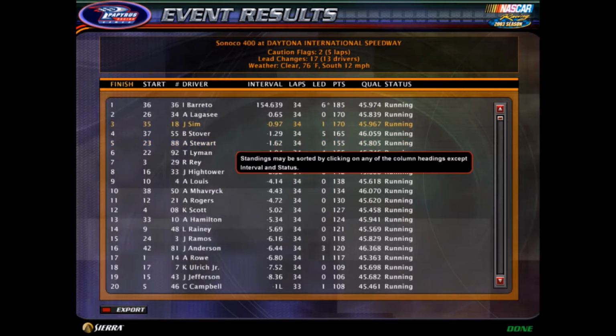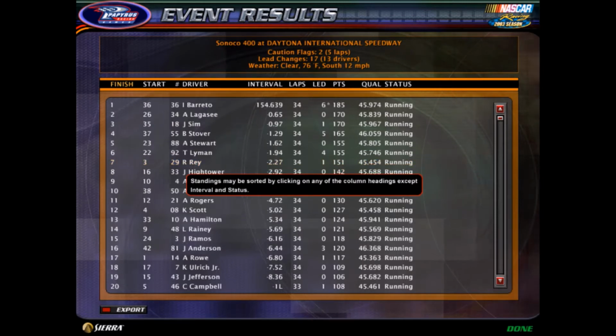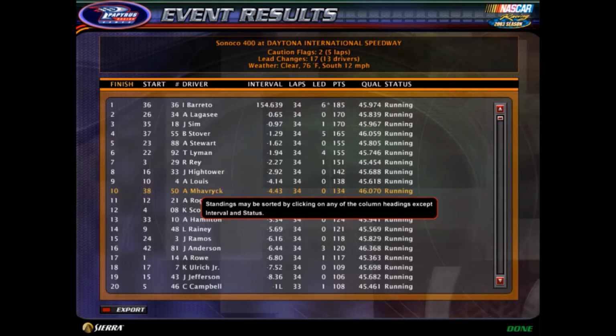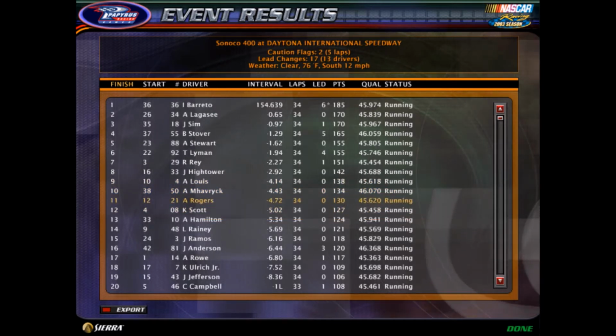Alex Stewart rounds out the top five, and fifth, Josh Sim, the highest placing chaser. Lyman sixth. Roger Ray seventh. Joey Hightower gets eighth. Lewis ninth, who saved the car earlier. I forgot to look at the replay of that, I apologize. Bradford 10th. Rogers 8th.